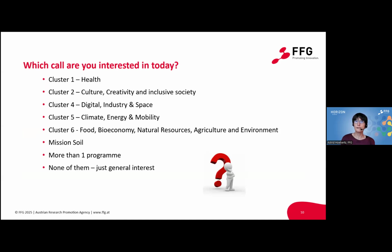I don't see it yet. Yeah, okay. So hopefully you see now on the slide options where you are submitting proposals. There's also the option to tick none of them because you're just generally interested, or several. So we'll wait a bit until most people have answered.